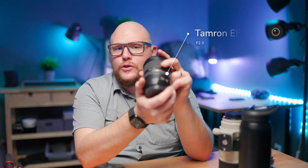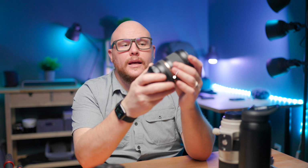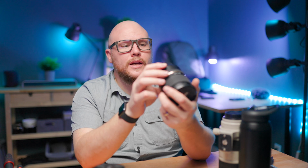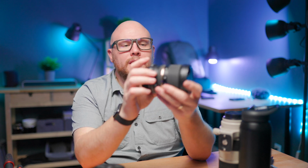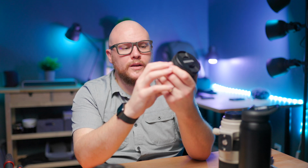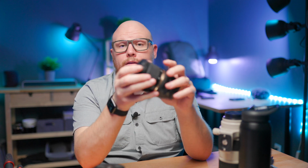Okay, next is my Tamron. This is a 24-70 f2.8 IS, or VC as Tamron calls it. I've had this lens for also about 9 years. I love this lens. The autofocus elements on this lens are not great. They're a little rough at 2.8, but you can't really notice it for video. And for stills, honestly, it does a really good job. When you stop it down to like f6.3, all the way to 8, up to 11, the optical quality is actually phenomenal. This is a great lens.